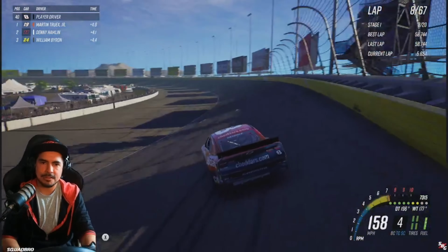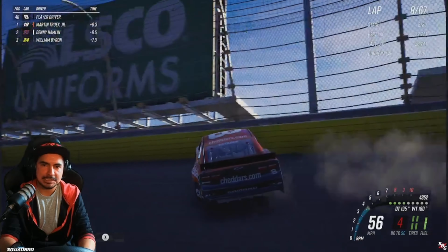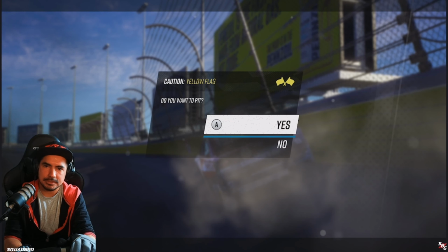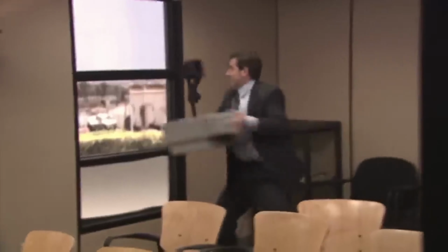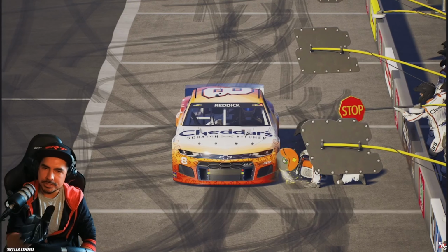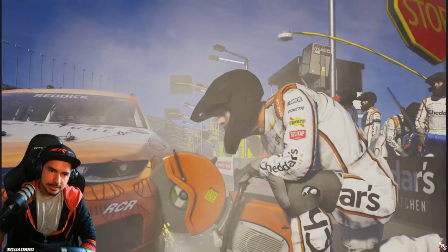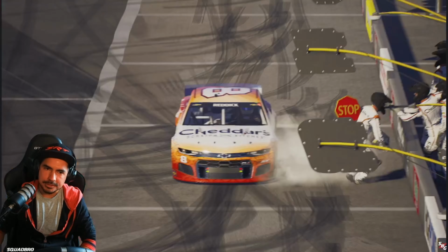Dude, this... I have to pit. Something's wrong. Entry okay, it's red. Yes, all finally. Right, yellow flag. Yep, we need help. I need help. Help! Like, I don't know, what's the point of that? What is he cutting? There was nothing wrong there. Nothing.